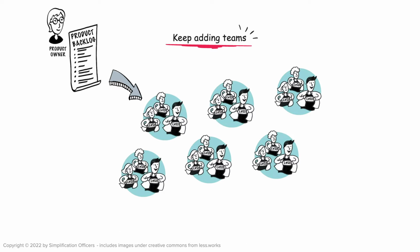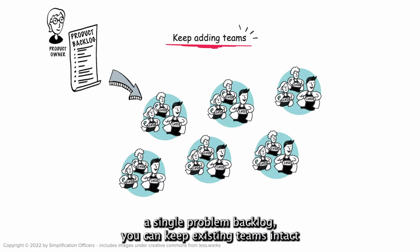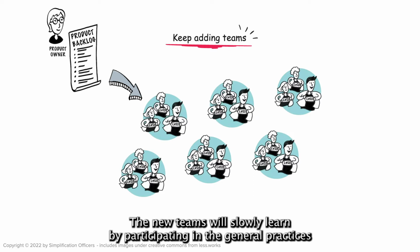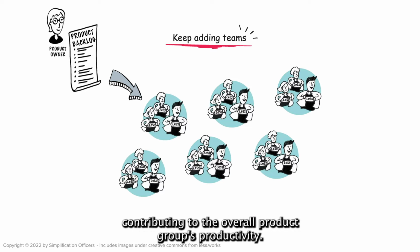As cross-team learning is ingrained when working from a single product backlog, you can keep existing teams intact and keep their productivity plus minus as it was before, and thus also its related predictability of plans. The new teams will slowly learn by participating in the general practices of working from a single product backlog, eventually contributing to the overall product group's productivity.